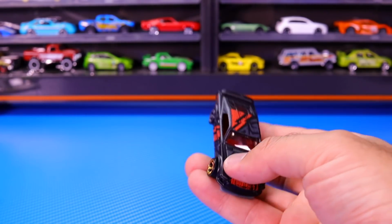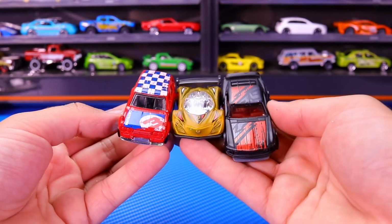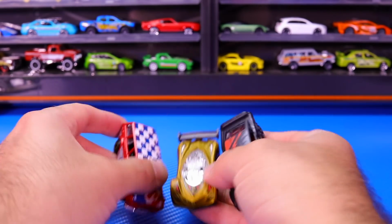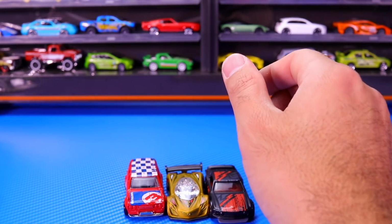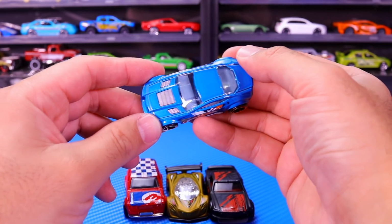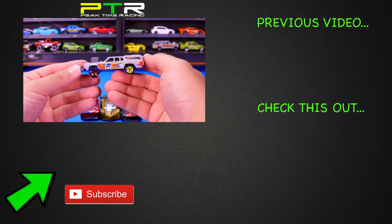All right, the Mustang, the Mazda Fury, the Datsun were obviously the highlight cars from Mystery Models 3, but let me know, is there another one in here that maybe you guys like? I think the one that I like the most for paint job was this one right here. I love the color and the glossy paint job look to it. And even the first one, the Cruise Bruiser, that one's pretty neat.